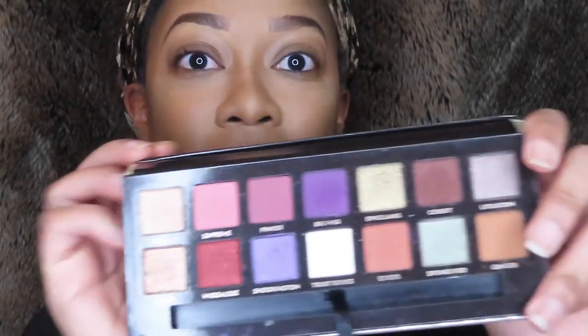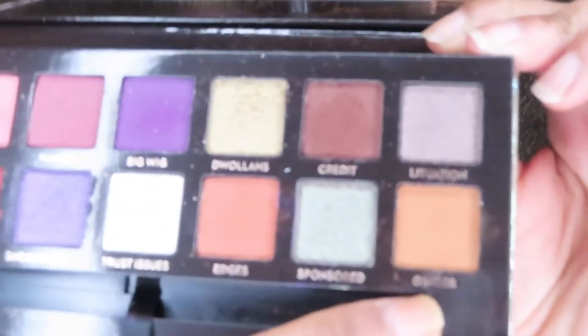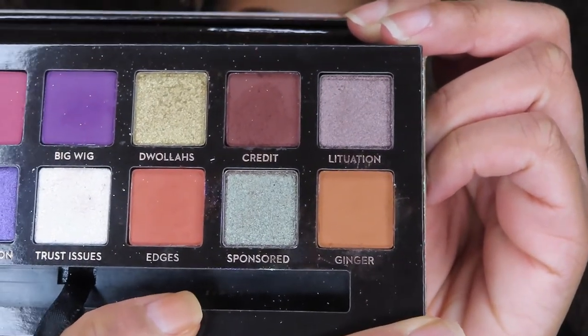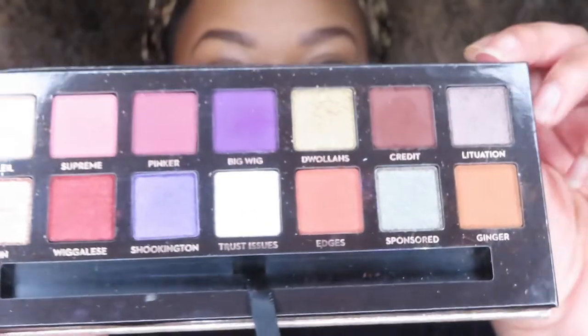Also, I feel like I have to acknowledge Jackie Aina's Anastasia Beverly Hills partner palette, because I feel like this palette gives you some of the best sultry looks. And I know I did a look on it already, but this crease color Ginger, let me let y'all see, Ginger and Edges have given me so much life. I just feel like these two palettes have been my go-tos.